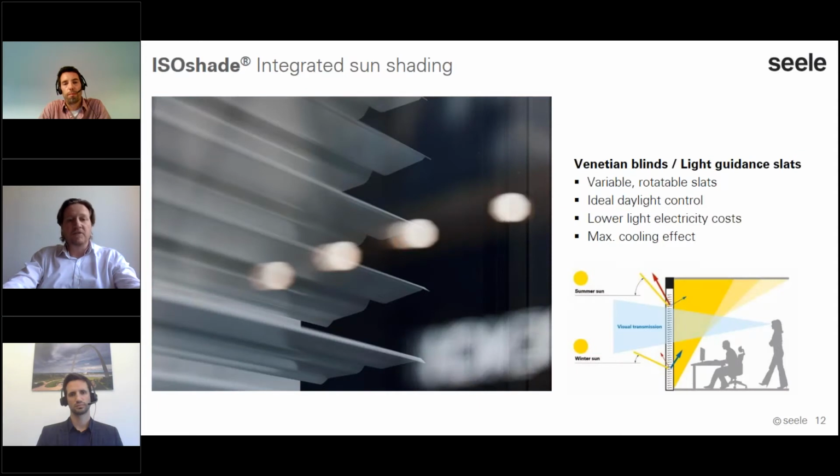So, Venetian blinds, the light guidance slats. The light guidance slats enable substantial savings for cooling and lighting. There's neutralization of the heat radiation. Shown in the photograph and the image, the W-shaped profile reflects back directional overheating sunlight outwards and upwards. As shown in the photograph and image, this enables passive cooling by reflection, which equals lower cooling costs.